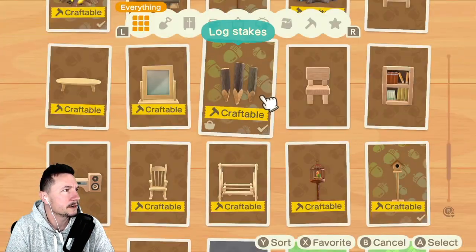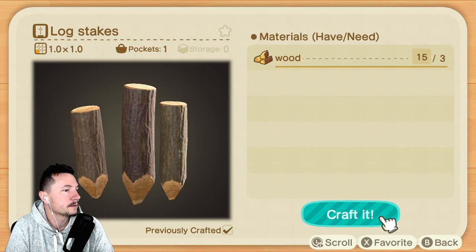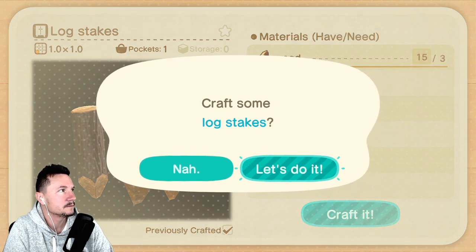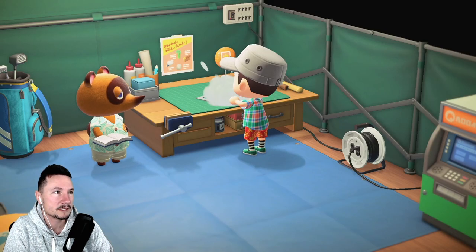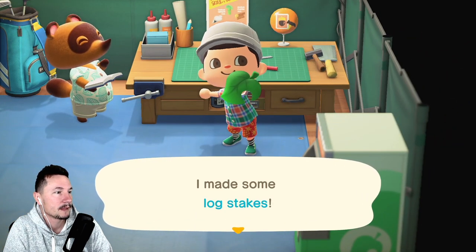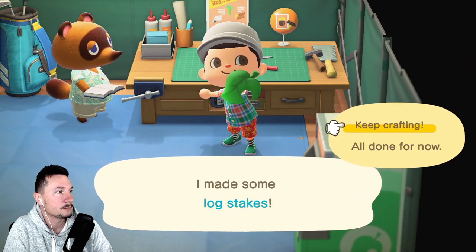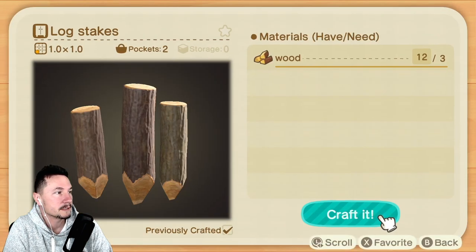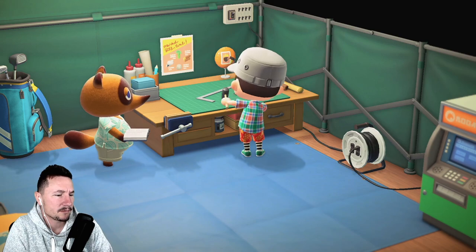Can you change the quantity? I guess you cannot change the quantity. We're gonna craft some more of these. I think we need, what do we need, 4 total? So we need 2 more after this. I made some log stakes. Keep crafting. Log stakes. Do I just need three?